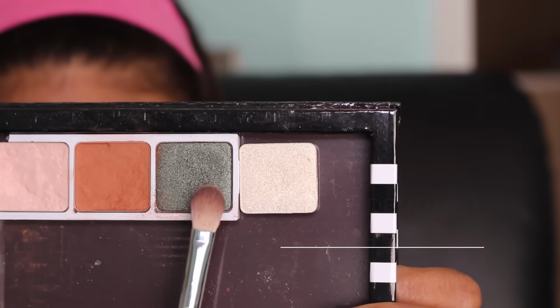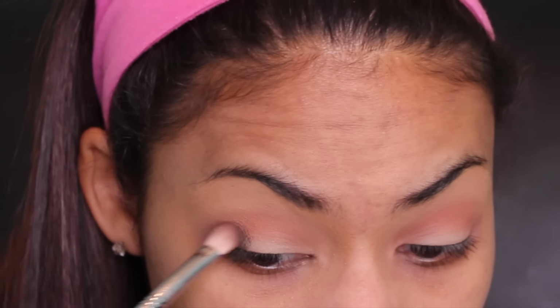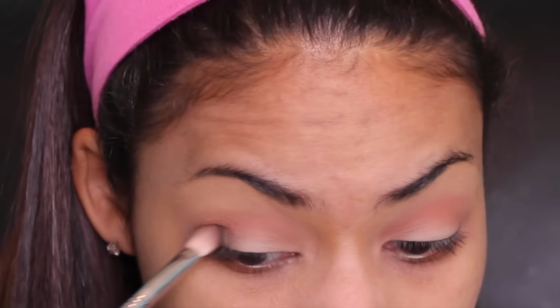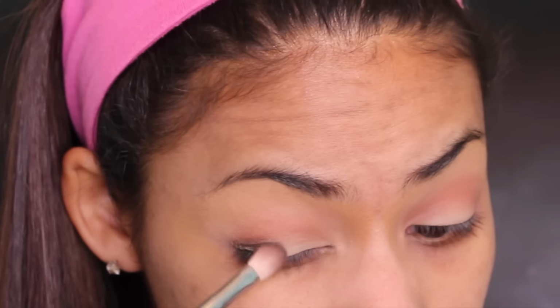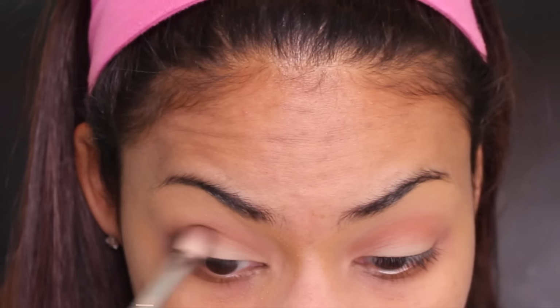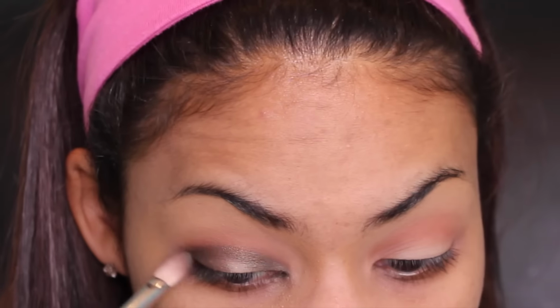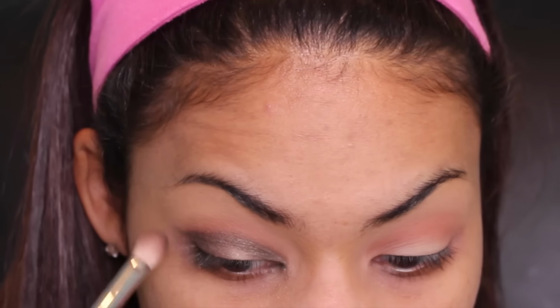So now I'm going in with another Natasha Denona eyeshadow in the color PINIJA, or I don't know, I'm totally murdering that name. It is a beautiful green. It's kind of like those duochrome eyeshadows, a green meets brown. And I'm doing the halo type effect. So I'm placing this color on the outer and inner portion of my lids, and I'm bringing it across, but I'm leaving the middle blank.